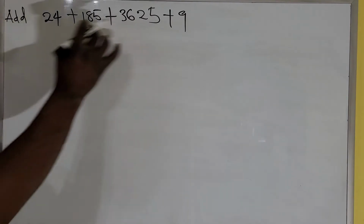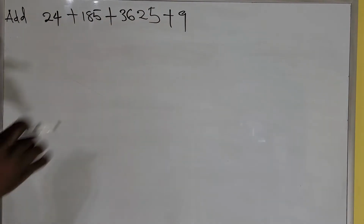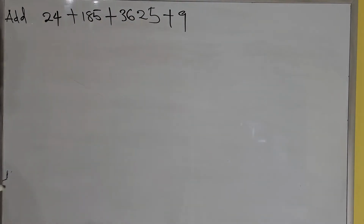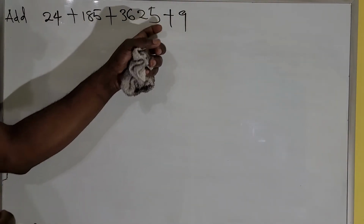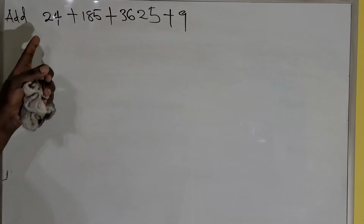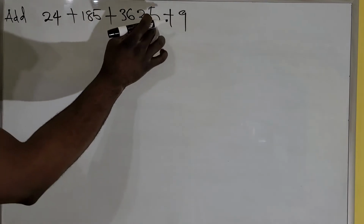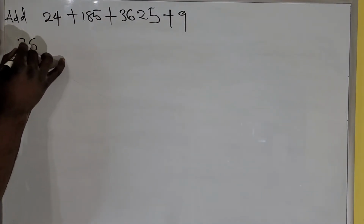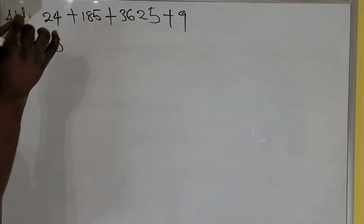Number one, take the largest number. This is the largest number right here, so we're going to write 3625. Why is it the largest number? Because it's in the thousands. Remember, this is 1, this is 10, this is 100, and this is thousands. This is the hundreds, this is the tens, and this is 1. So let's write the largest number, 3625.